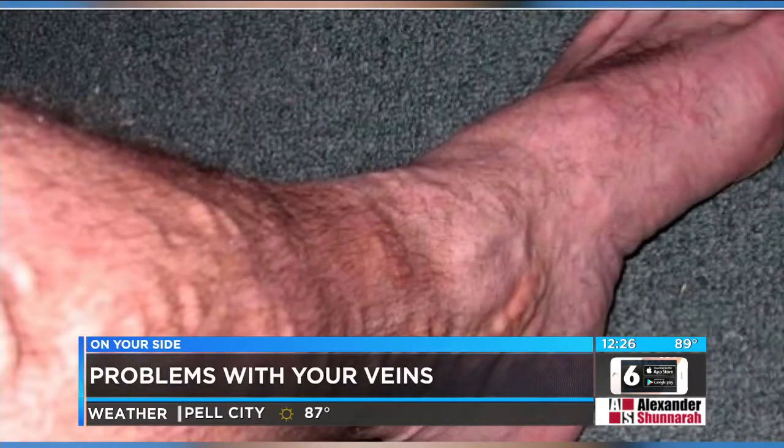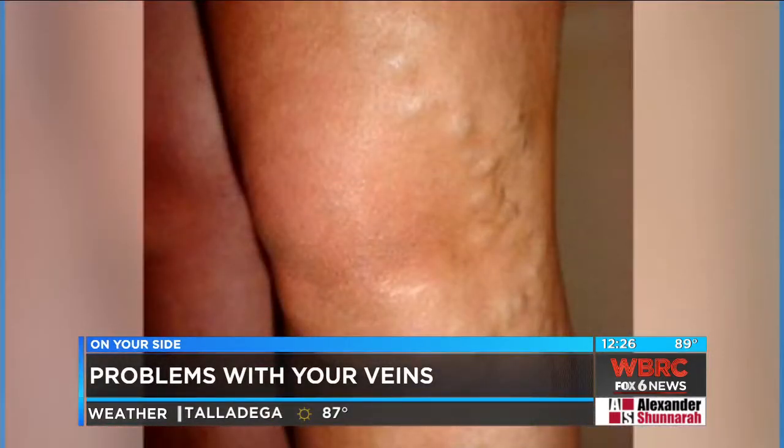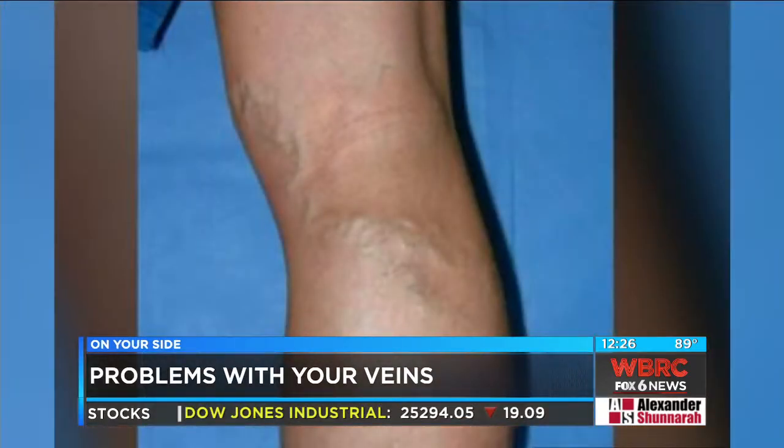Also, compression stockings, wearing compression to compress those veins to get that blood to circulate, not pool in your lower extremity. And if you have an occupation such as we're doing now, sitting, you need to get up and walk for a few minutes and get that blood to circulate.